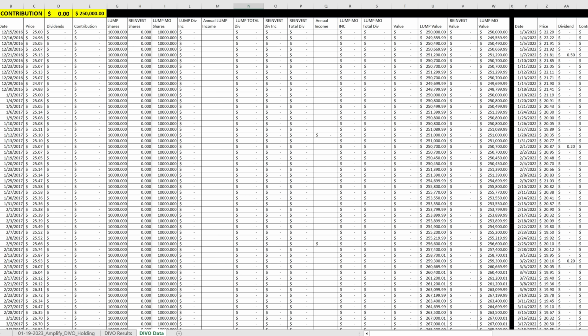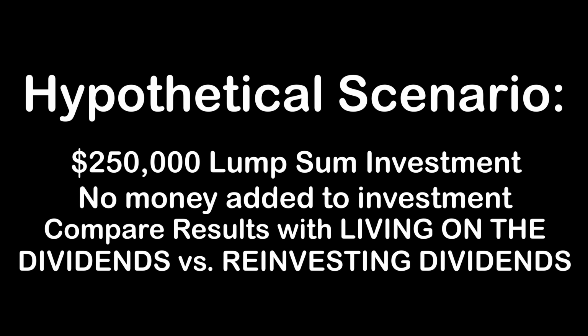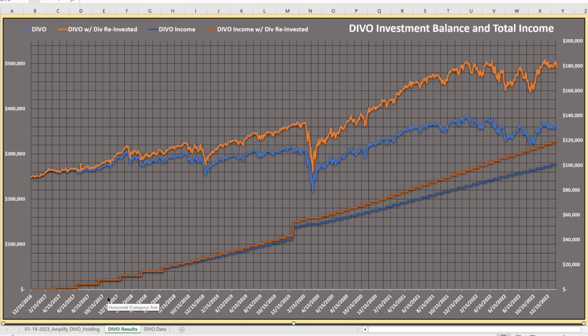So let's take a look at a hypothetical scenario. Let's say you had $250,000 and you had a lump sum investment that you were looking to retire on, trying to be a little bit more specific and modeling an actual portfolio that you want to live on just the distributions if possible. So $250,000 lump sum investment back in December of 2016 when this fund launched, and then not adding any new money to the portfolio and not reinvesting dividends. And then we'll compare to actually reinvesting the dividends for that time frame to see what the difference in the portfolio looks like.